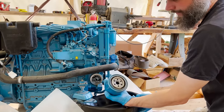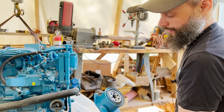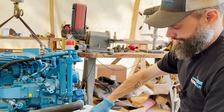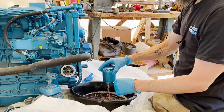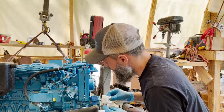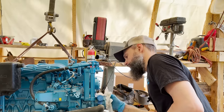So, normally this filter would be full of oil. When we took that off, you get a bunch coming out, but it seems like they shipped it without being full of oil. So as you can see, taking that filter off, I can't help but get diesel all over all of this, which in the confined space of the boat, it's going to get pretty stinky, so you want to really try to keep the diesel spillage in the boat to a minimum.